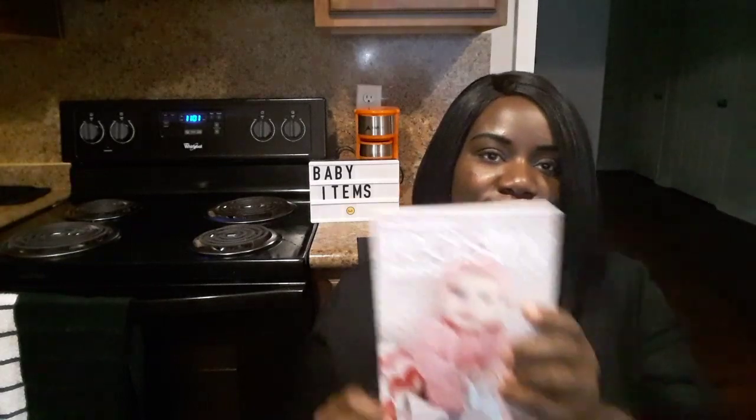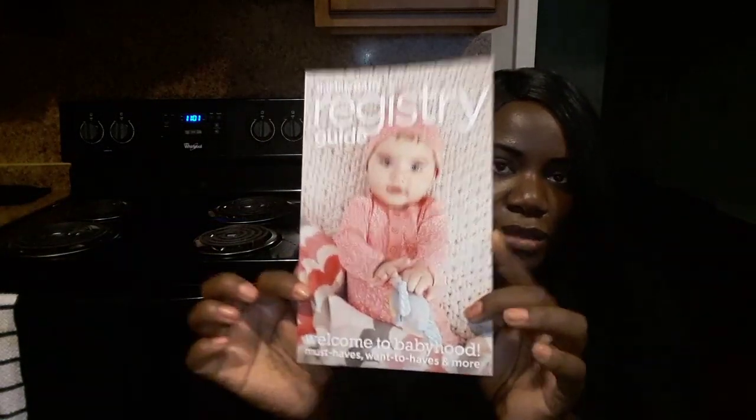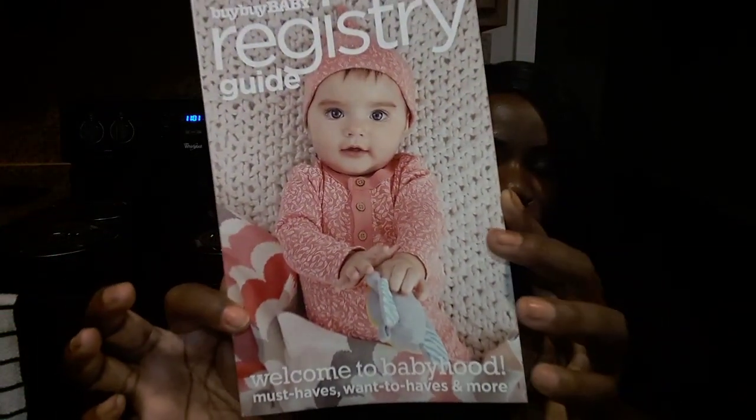And this is basically just a magazine about the baby registry, showing you everything that is available in store. So if you're interested in doing this before you go online, then you'll have all of the things that you need for newborns and for toddlers.